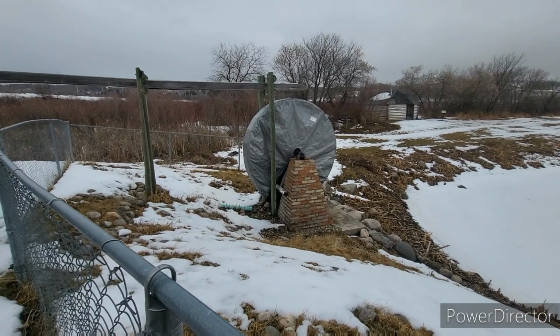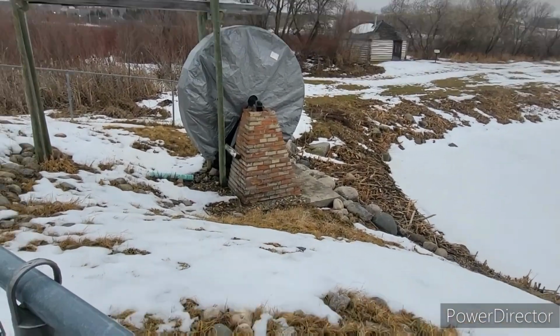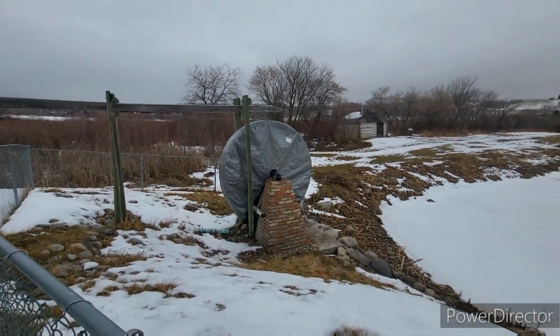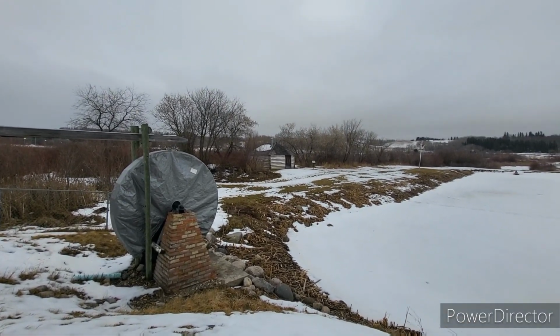I don't think that brickwork's original though. Concrete and stuff there is fairly new. I think that's recreated too. Yeah, it's got stress relief in it. And I don't know what that is. I'm not going over there to the Hobbit house.